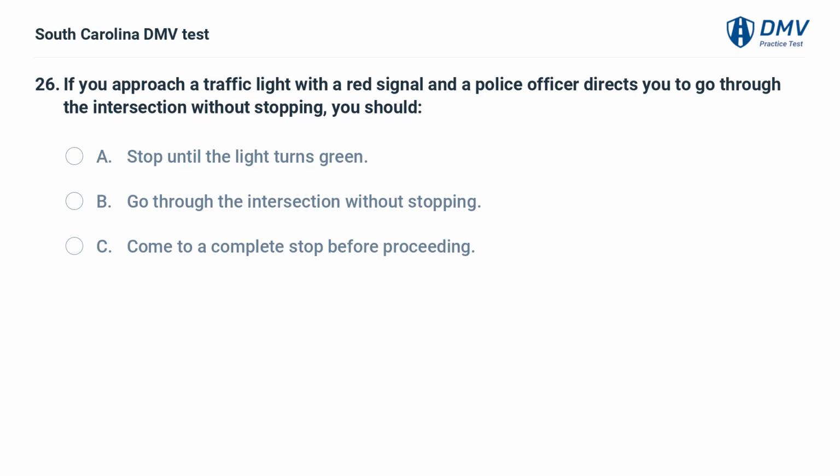If you approach a traffic light with a red signal and a police officer directs you to go through the intersection without stopping, you should: A. Stop until the light turns green. B. Go through the intersection without stopping. C. Come to a complete stop before proceeding.